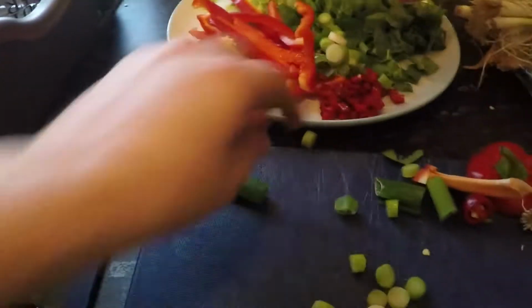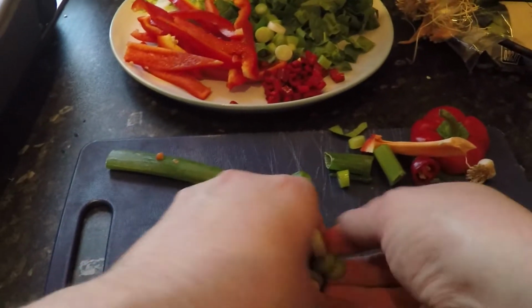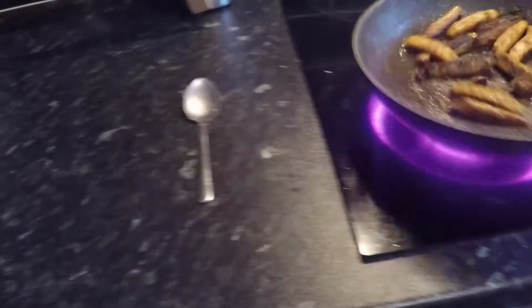Not sure what that was. And so yeah, as a result, the George Foreman's on fire. And that's all we want, just it to get a bit of a crispiness to it. Right, now that's a little bit burnt. Right, this is about ready now.